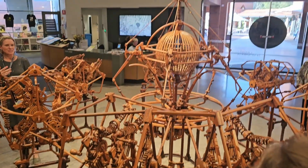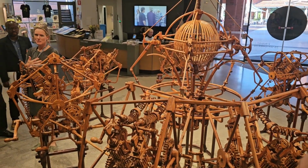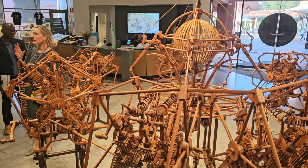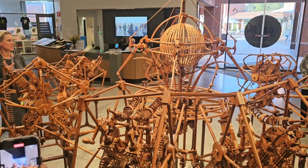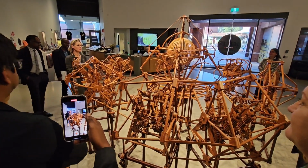The fact that you can make a piece of artwork out of something like wood that resembles cogs and motors. His father actually owned a mechanics shop, and he spent a lot of time around two-stroke engines, from lawnmowers to mopeds and motorbikes.